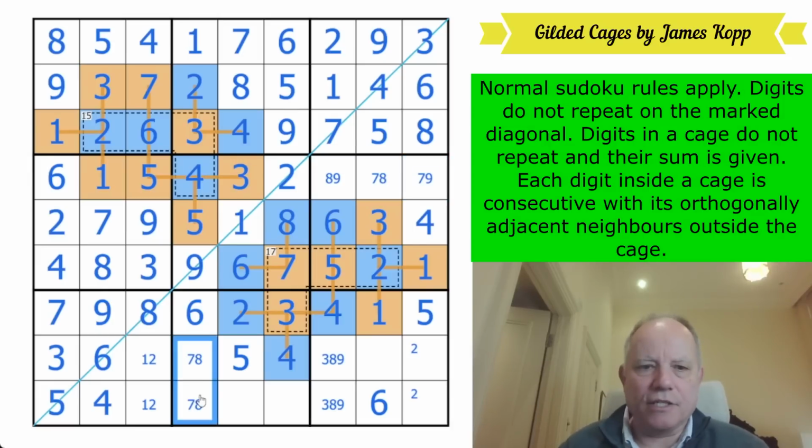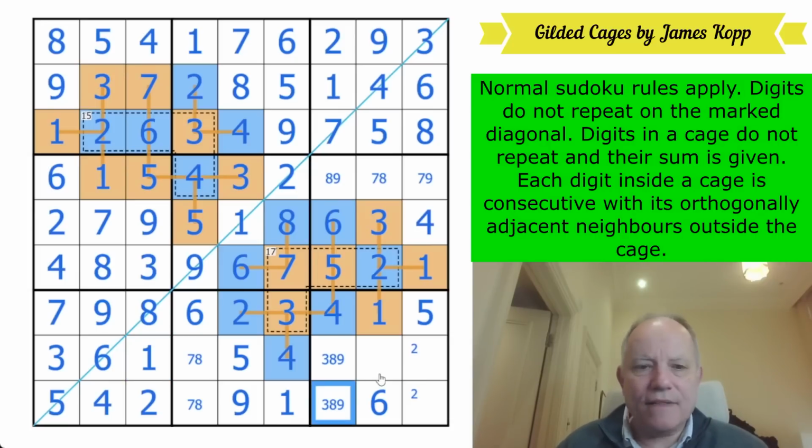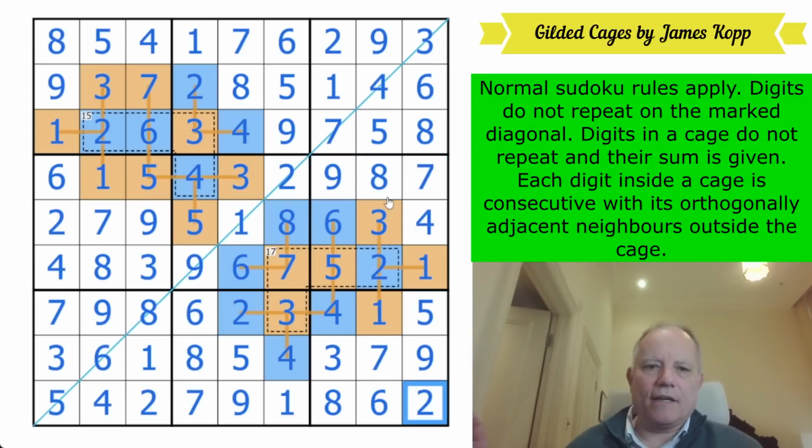Those 2 cages, that diagonal line and this rule set, and you get this unbelievable thing. This is why Sudoku literally never fails to amaze me, because these patterns become possible. There's a 7, 8 pair. That's 9, that's 3, that's 8. That sorts out the 7, 8 pair. And you end up with this uniquely solvable grid.